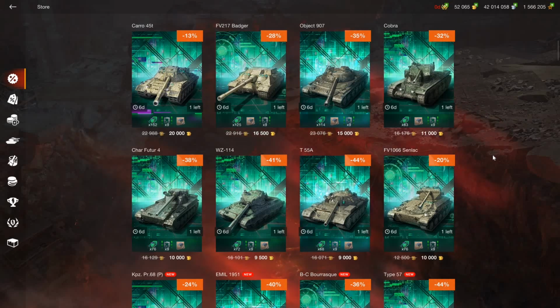Let's take a look at what else we have. Of course, the Char Futur. I don't know how to pronounce that, so you can tell me in the comments how to pronounce that. I do apologize. For 10k, well, that's been around about the same amount of time as the Cobra. Maybe even the Char 4 is newer. I'm not sure. I think if you want damage potential, you got to go for the Cobra. Char 4 more for the enjoyment factor, although it is a harder tank to play, I guess. Tough one there, but I think for the price, 10k, I think that's more what I would say is acceptable.